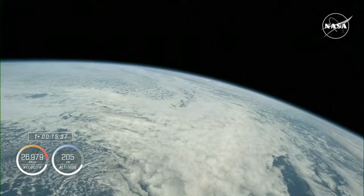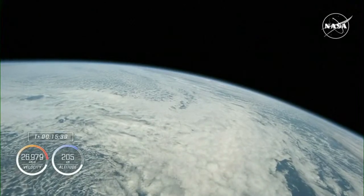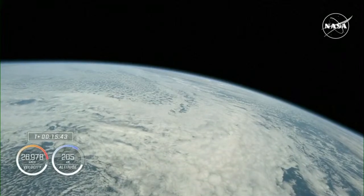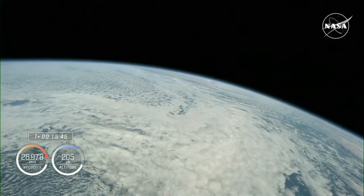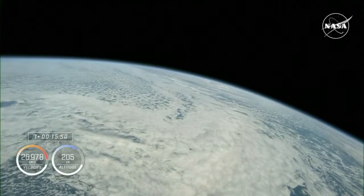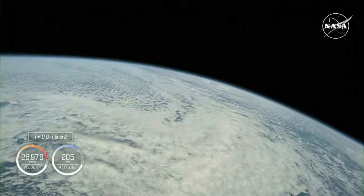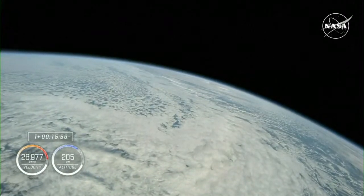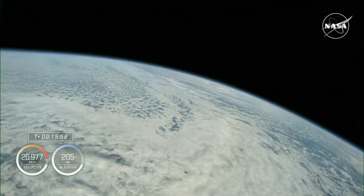Incredible views from our crew up in space on your screen right now, but I'm sure it's nothing compared to the view out of Dragon's window as they make their way to the space station. I can only imagine. And that journey to the space station will take about 28 hours, so they won't arrive until tomorrow afternoon. In the meantime, they will have the opportunity to get out of their suits, to get out of their seats as well, and kind of just enjoy the ride.